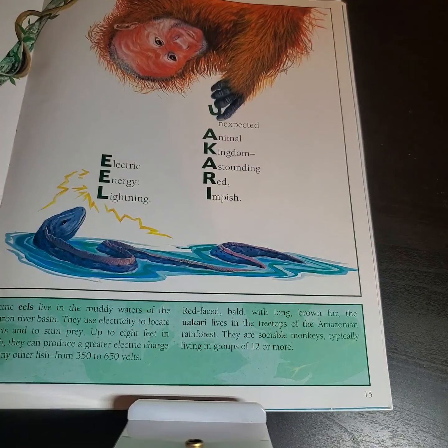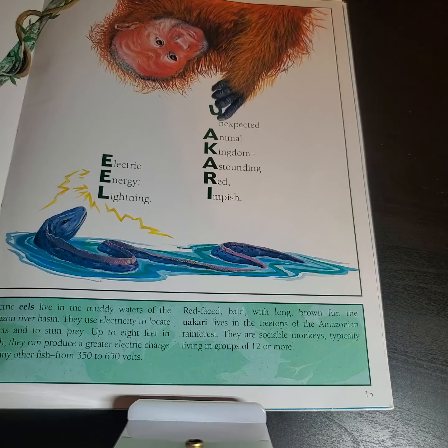Eel: electric energy lightning. Electric eels live in the muddy waters of the Amazon River basin. They use electricity to locate objects and to stun prey. Up to 8 feet in length, they can produce a greater electrical charge than any other fish, from 300 to 650 volts.